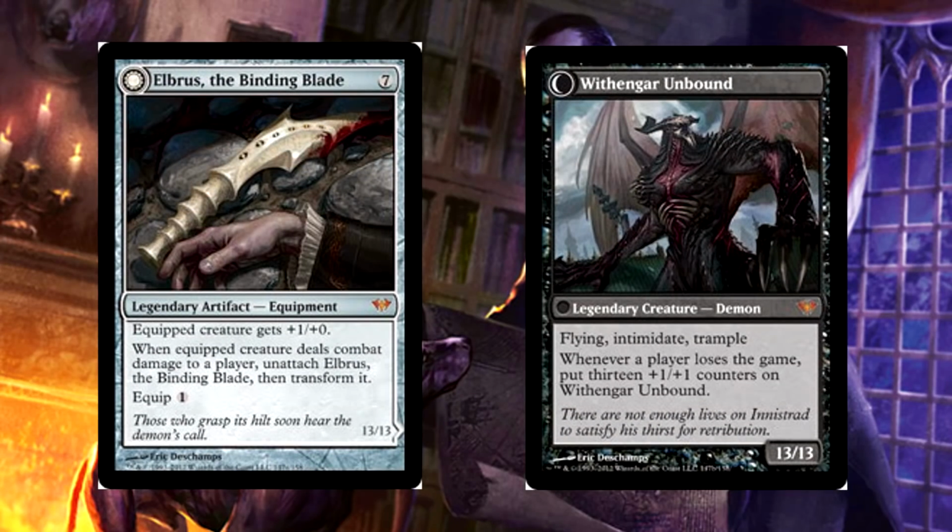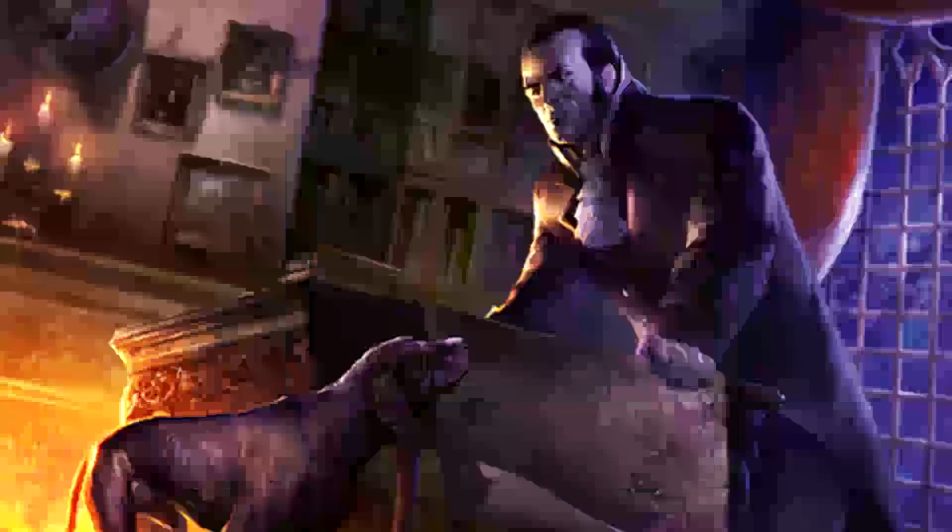And finally, Elbrus, the Binding Blade. Westvale Abbey is reminiscent of this card, except this one utilizes the power of equipment transformation. It's something for the Commander players. The card is still around $3 each, so a reprint wouldn't be too unwelcome. It can fit into a lot of strategies, and it definitely represents a one-of-a-kind design. Seems like exactly what Wizards would want here.